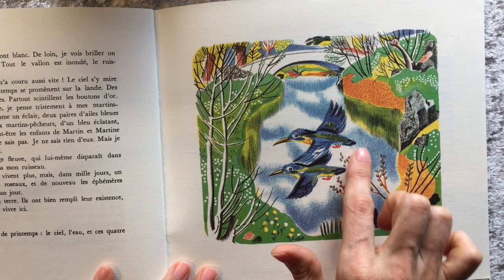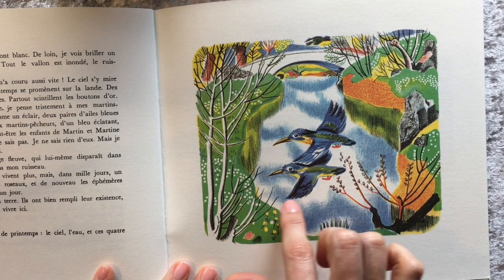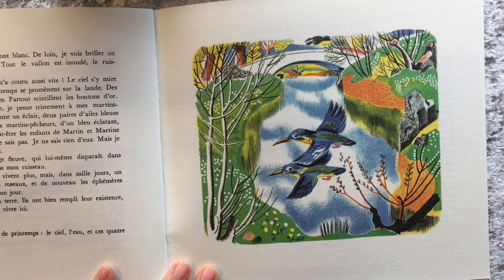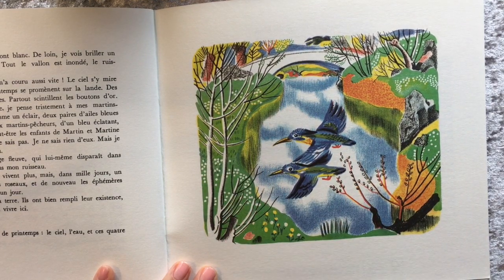Two kingfishers in brilliant, radiant blue flew past and perched on a branch. Were they perhaps the children of Martin and Martine? I don't know. I don't know anything about them. But I was happy. Because in the spring, life always begins again.